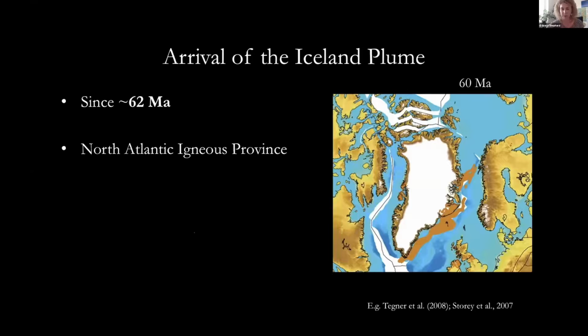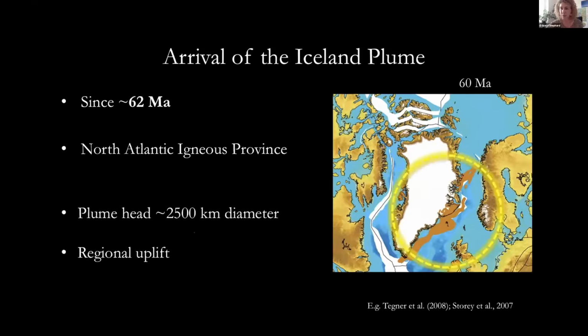When it erupted, it was 60 million years ago. So if I shuffle the plates back again, this is the eruptive dispersal area. And the plume has been hypothesized to have a diameter, with this arriving plume head, of about 2,500 kilometers. So quite a big scale feature. And this has had a number of impacts, including regional uplift and changes, for example, in sedimentary depositional patterns.